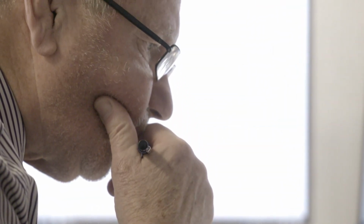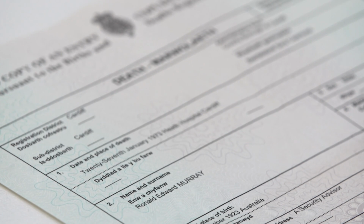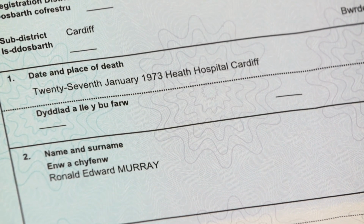Jerry's research has turned up another death certificate. Murray died in 1973. There are significant questions that we would have liked to ask Ronald Murray, because the style of questioning at the time is different to what we would do now.